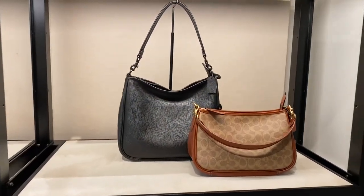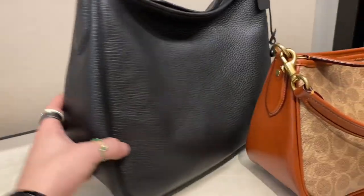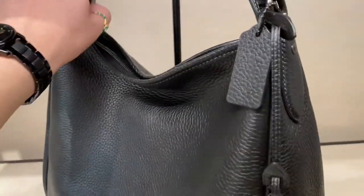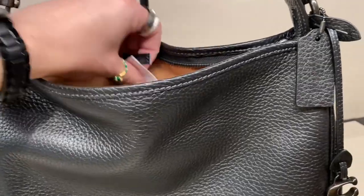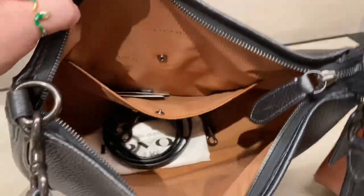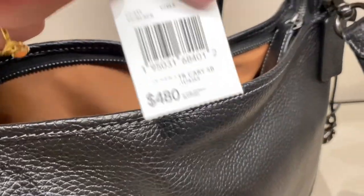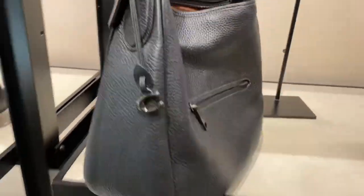And then here we have, finally, for the last bag in today's shopping vlog, the Carrie shoulder bag, which is just the big sister to the Carrie crossbody. It also has some really beautiful pebbled leather, also very roomy, and the price isn't too crazy either. It's at a very decent price point. Kind of like the Shea crossbody and the Shea shoulder bag were last year. This is kind of like the new re-edition almost. $480. A really good price point for a really sickening bag.